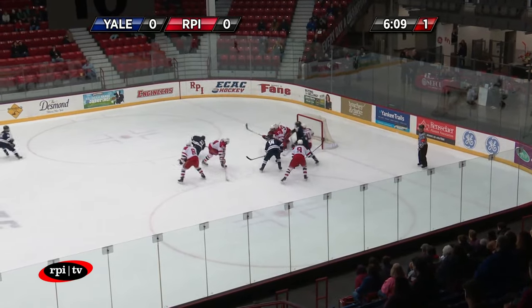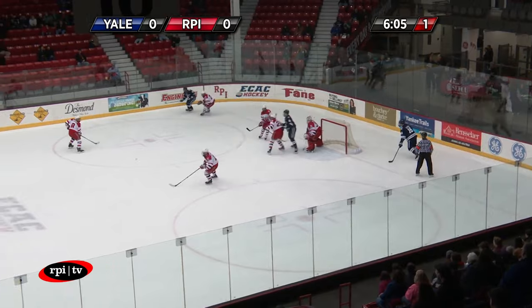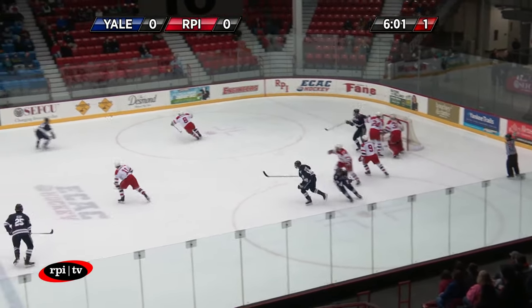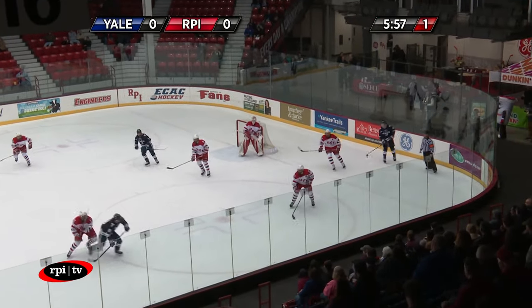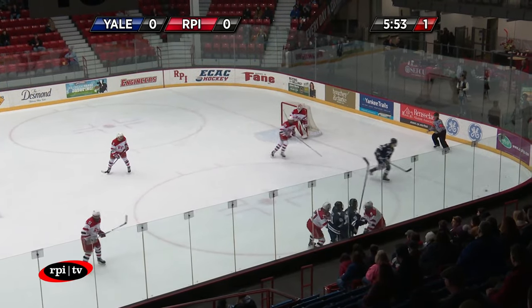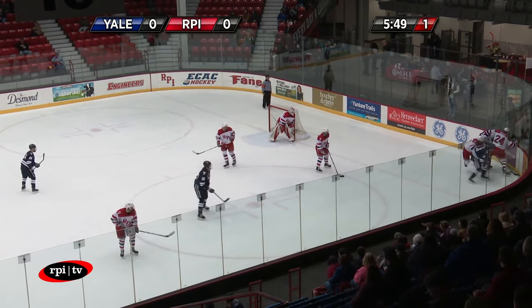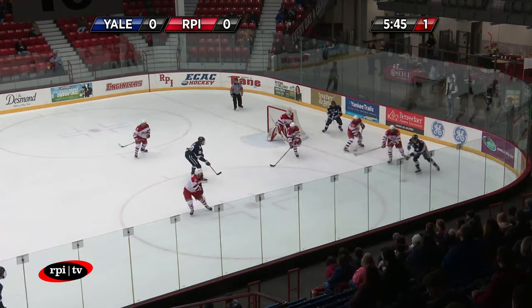Now a good move in the middle. Welsh, a shot. That one turned away. And now Welsh again, back to the point. Here's Kemp. Down low, shot off the pipe. Oh, a chance there. It was Pearson who rung it off the iron. And now it'll be carried along on the near side half wall. Best chance for Yale comes on that shot that hit the inside of the right post and went off the left side. And we remain scoreless, 5:45 to go.